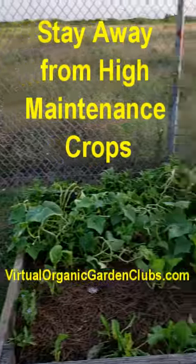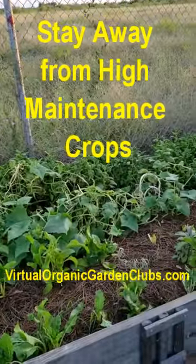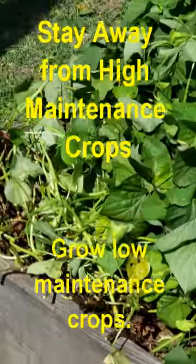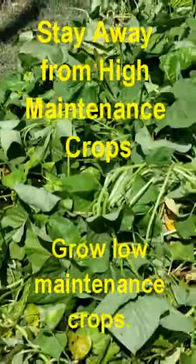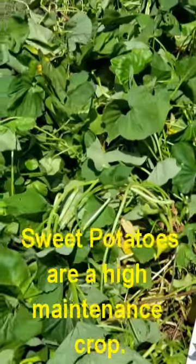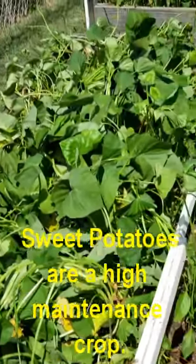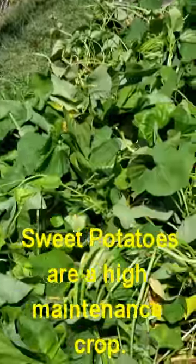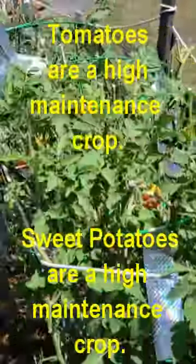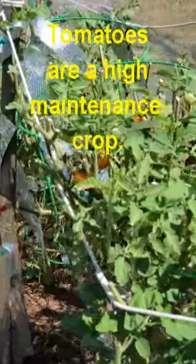Virtualorganicgardenclubs.com. Today's topic is stay away from high maintenance crops. Save yourself a headache and only grow low maintenance crops. As I said, the sweet potatoes are a high maintenance crop because you have to keep it pruned. Tomatoes are also a high maintenance crop because you have to keep them pruned.